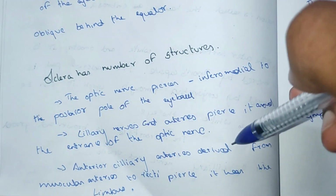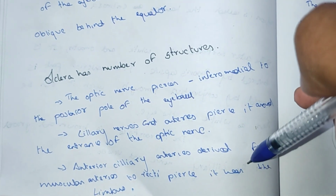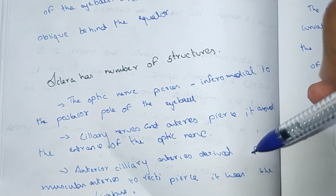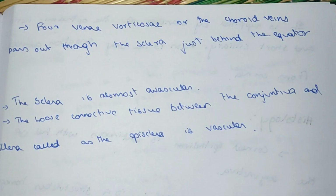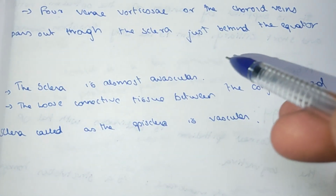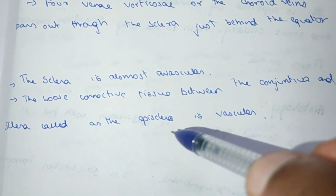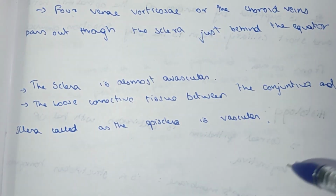The anterior ciliary arteries, derived from the muscular arteries of the recti, pierce the limbus. The limbus is the area where the sclera and the cornea meet, the sclerocorneal junction. The fourth one is the vena vorticosa, or vortex veins, which pass through the sclera just behind the equator. The sclera is almost avascular. The connective tissue between the conjunctiva and the sclera is known as the episclera, which is vascular. That's all about the sclera.